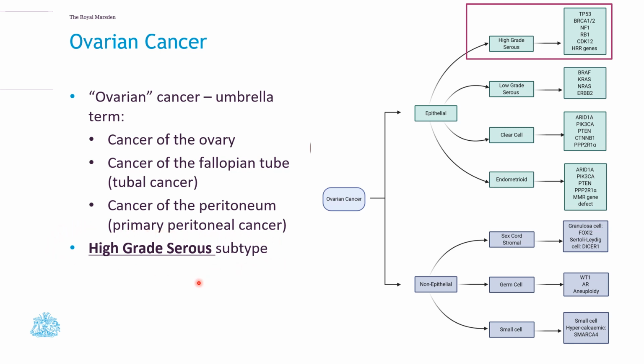Years ago, it used to be more tricky to figure out what subtype you were dealing with, because the way that pathologists used to figure that out is by looking at it under the microscope, whereas nowadays we're much more likely to do some molecular testing on top of that. So the way that we classify ovarian cancer has changed over time.